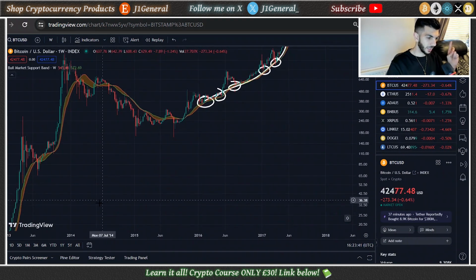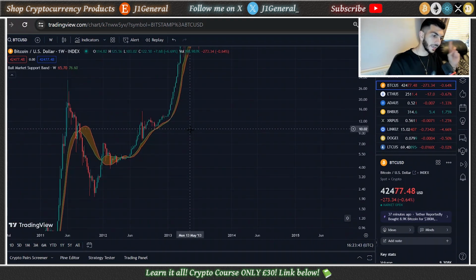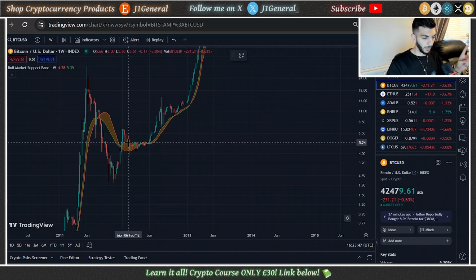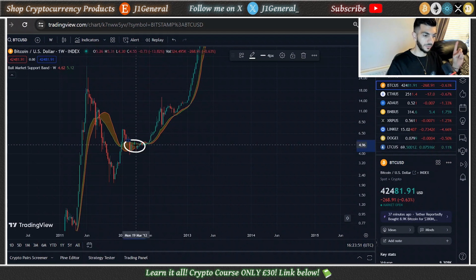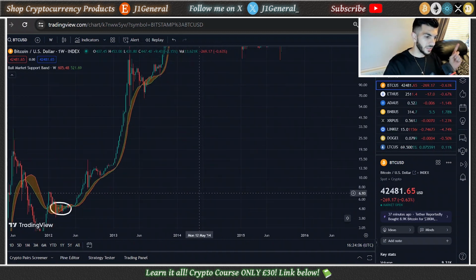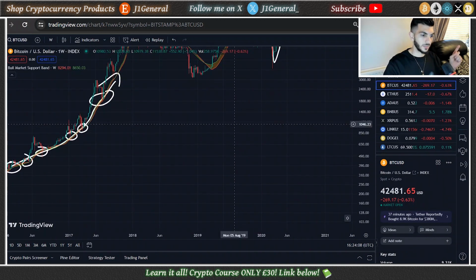If we go to the cycle of 2012, again you will see that the price of Bitcoin pulled back to the bull market support band in February of the halving year. So in each cycle in Bitcoin's history, in February of the halving year, the price of Bitcoin always pulls back to the bull market support band. Will the same thing happen this cycle? Let's take a look.